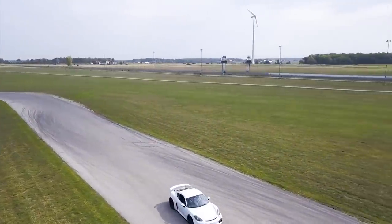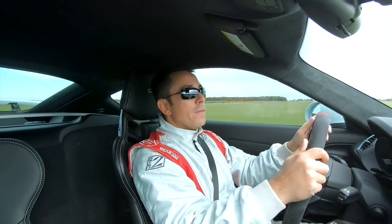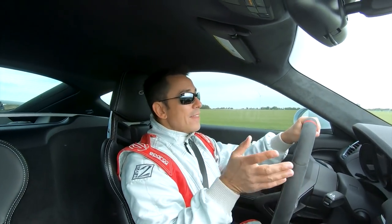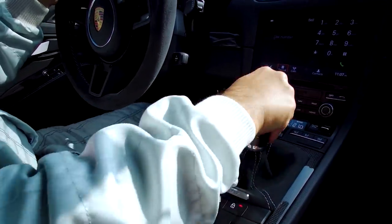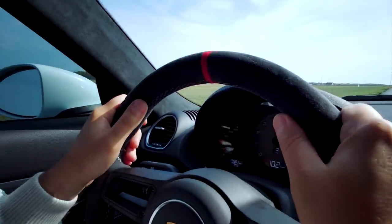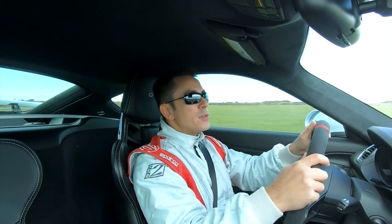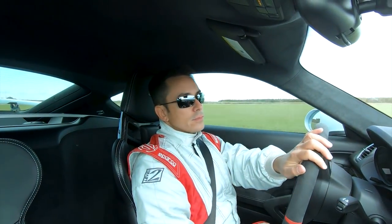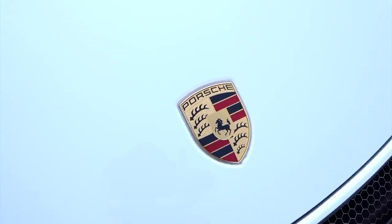But somehow I'm not. This car though comes equipped with a 4-liter flat six engine revving to 8,000 RPM and making over 400 horsepower. And it even has a real honest-to-God manual transmission. So you think this would be a recipe for one of the best Porsche cars ever made. Yet somehow it's not.